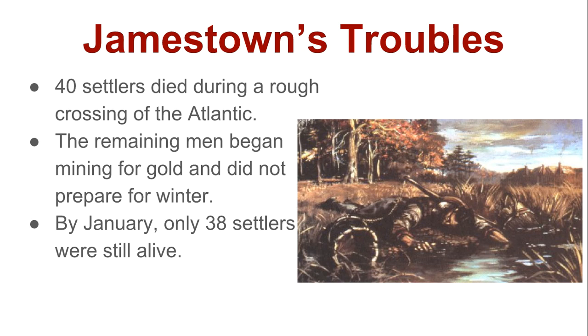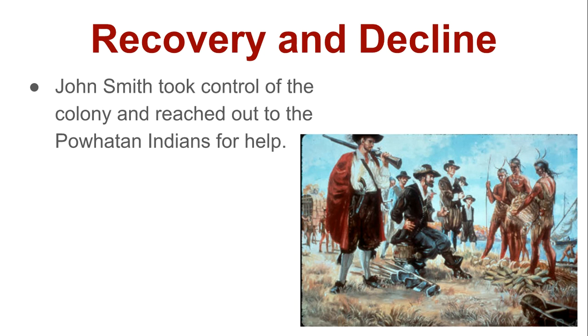144 we started out with. 104 landed in Virginia. 38 are still alive. This is not going well for Jamestown. But, all right, they still have 38 settlers. There's still a colony there. So let's see what happens next.